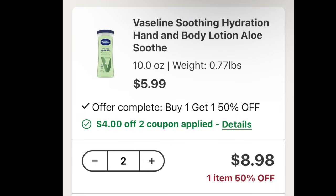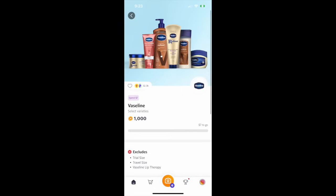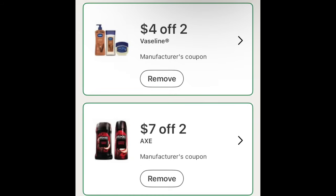Now, if you head over to your Fetch Rewards account and type in Vaseline, I have this, 1,000 points back when you spend 7. So I should achieve that. When you are checking out, you're going to have to make sure that you get a receipt from the cashier. So ask them to process it through a regular register so you can get this for your Fetch account. These are the digital coupons that you're going to load. The 4 off 2 for the Vaseline, and the 7 off 2 for the Axe.